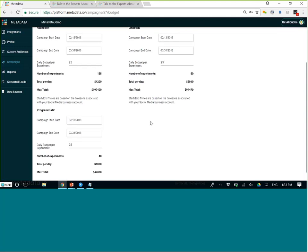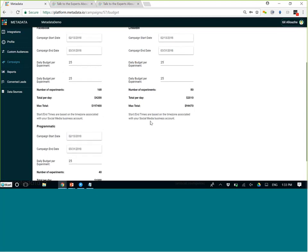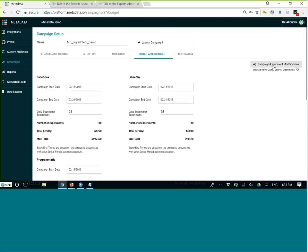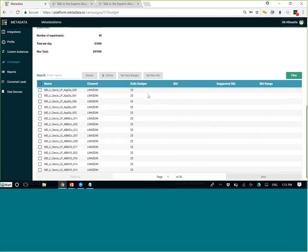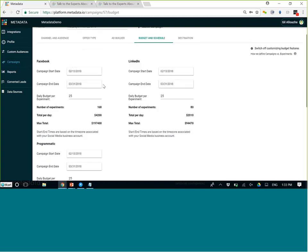And then you can decide if you want to change the way it divided the budget. There is a minimum budget of $25 on some of the channels per day, so that there are no diminishing returns. So if your budget is only $10,000, you can decide to eliminate some of those experiments and say, no, this experiment is unlikely to succeed.